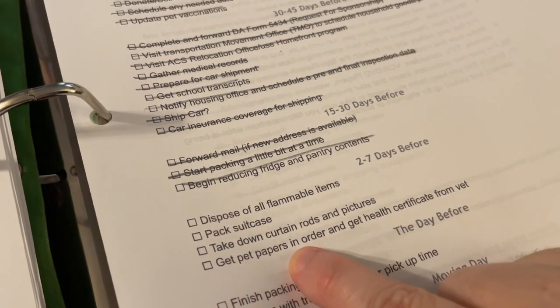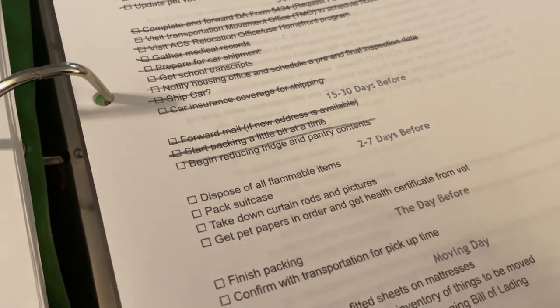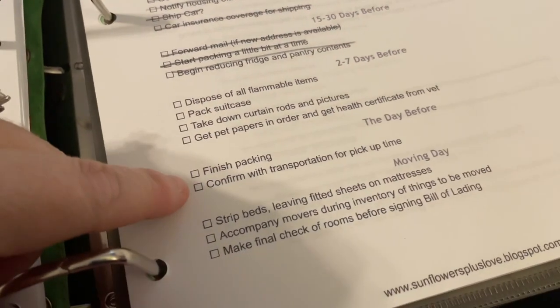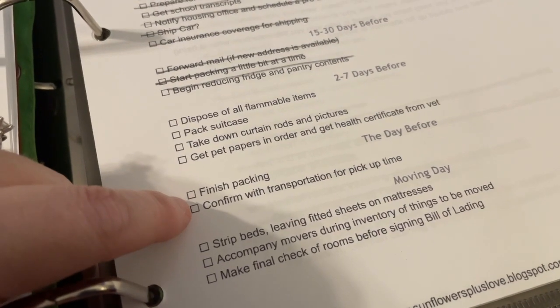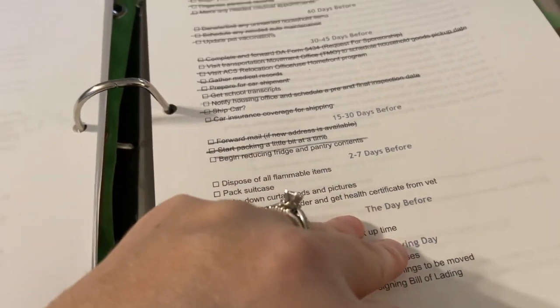I am getting our papers in order. We don't have any pets, but all the rest of our papers I am still getting in order because I had to print some of them off. So we are still confirming transportation and things like that. So now I have these papers right here that I have to put in.